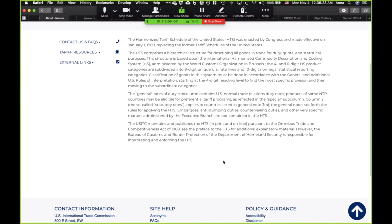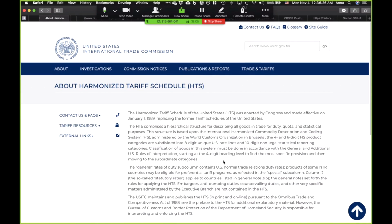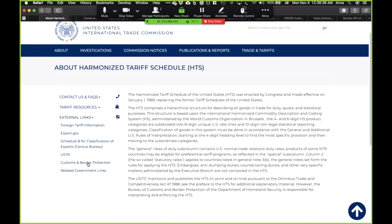So where exactly do I find an HTS? How do I do that? I can't figure this out. Let's go to external links. Foreign tariff Schedule B for the classification of imports. USTR, Customs and Border Protection. Huh. It doesn't make any sense. So imagine you don't know anything, right? You haven't gone through the rigmarole. You come to this website and you want to figure out what subcategory your product falls into. You can't immediately figure it out.